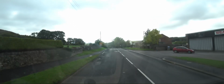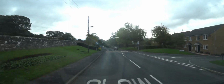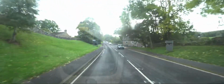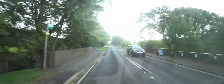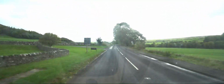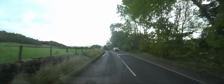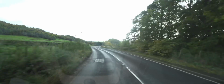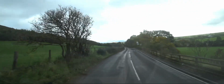Fuel station there. And there's a caravan park down there somewhere, Heather View, but I don't know whether tourists get there. I think it's static mostly, because they sell them as holiday homes, don't you know? But anyway, there you go.